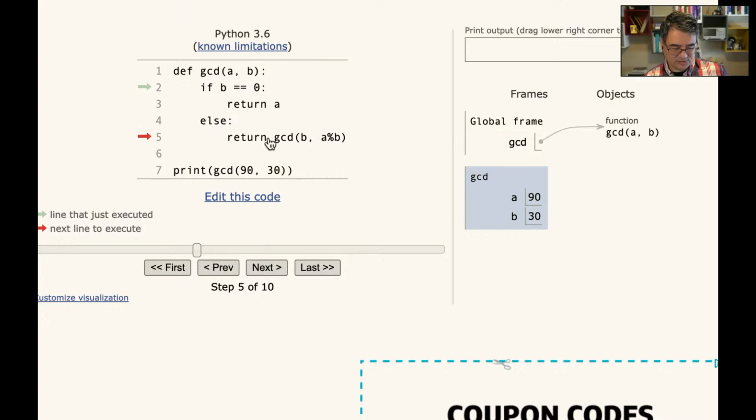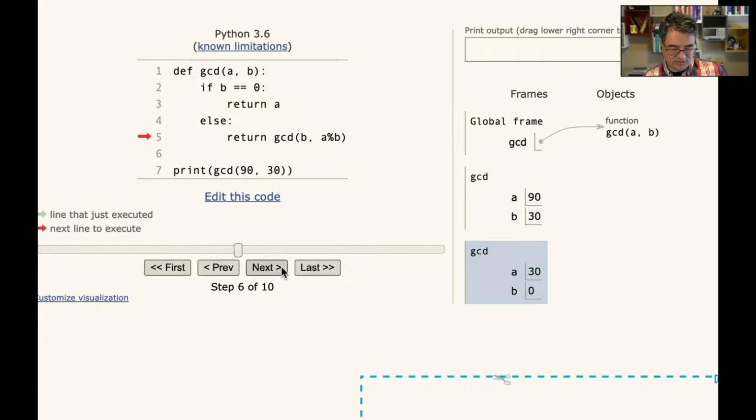And so now it says return GCD of B and A mod B, which means when I click on Next, what's going to happen is I'm going to get a new frame down here, so a second call of GCD with A is 30 and B is 0. Okay, so literally GCD gets called twice in this case. The first time with the original numbers, and then the second time with these smaller numbers.